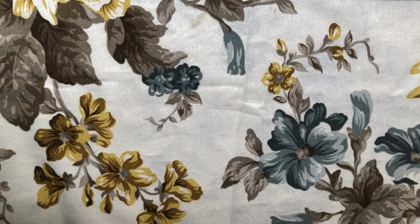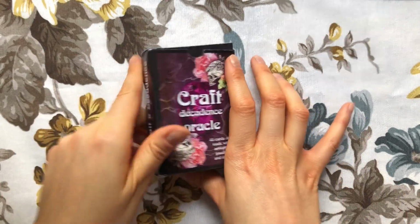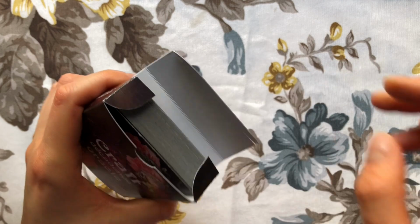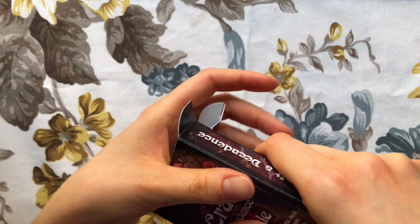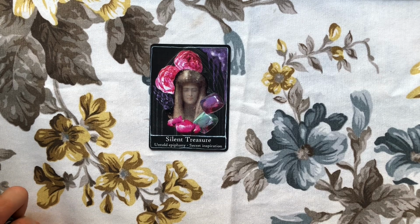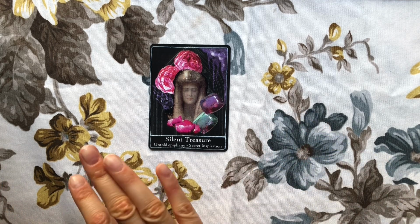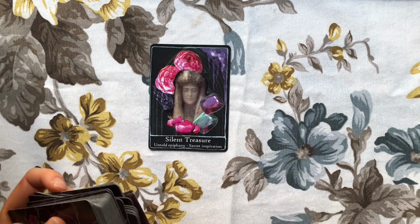So the next two decks I'm going to show you are by the same creator, and the first one is the Craft Decadence Oracle. They are by La Green Witch, who you can find on Etsy, on Patreon, and on Instagram. A card fell down, silent treasure. So I guess you can see this one, and this is how the deck looks. If you want a really good walkthrough of this, you can go check out Meg's channel, Meg Rose Honey Ritual.